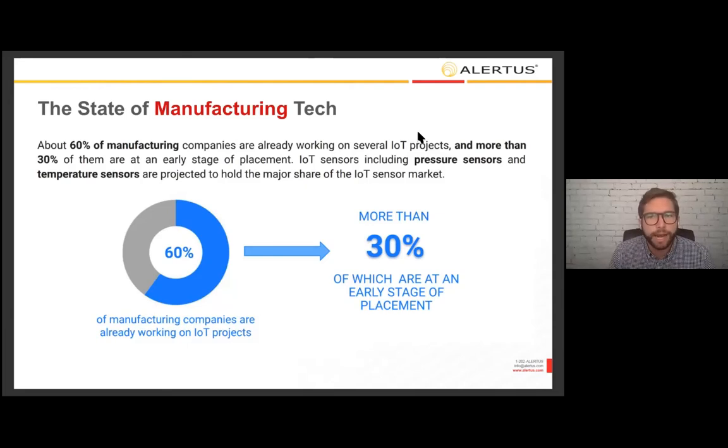But that's really where we're seeing the manufacturing market head: looking at how they can leverage system sensors to expedite the system functionality of notifying their people. This might be notifying your IT people that there's an IT outage, or notifying your operations folks that you've got a machine down and there's a maintenance issue. The application of this is really limitless.